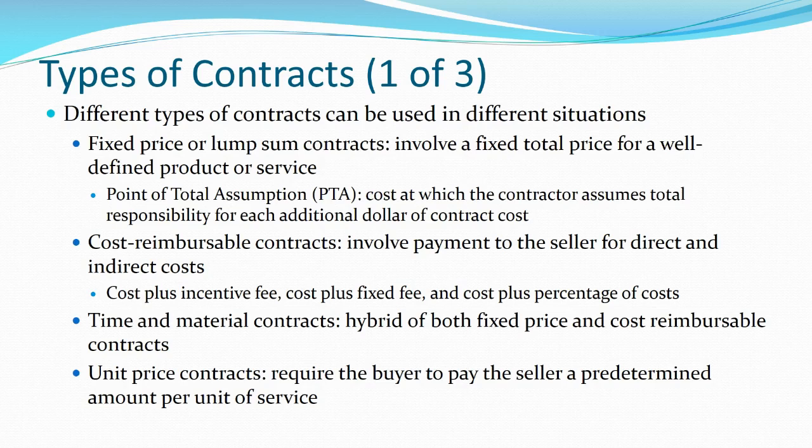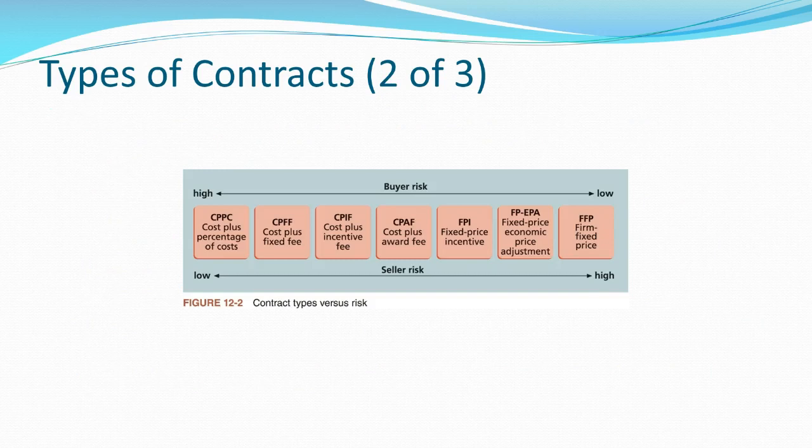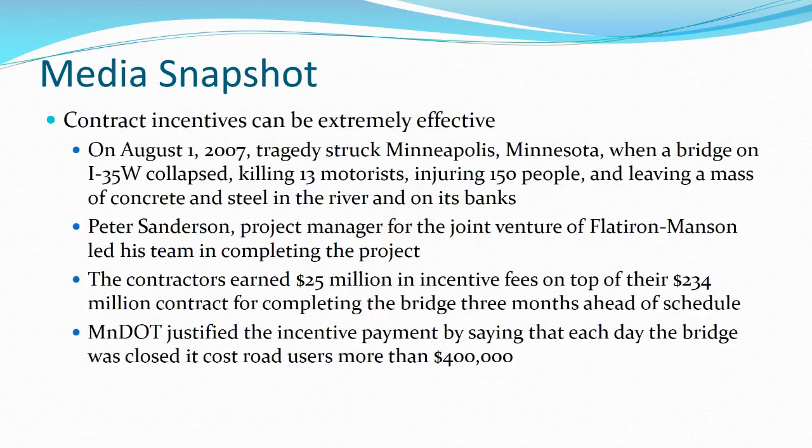So if I've got 6 buildings to clean, it's going to cost you 6 times what one building would cost, as opposed to just giving a blanket fixed price or lump sum contract. So in terms of the amount of risk, you can see the buyer and the seller get opposite levels of risk. A cost plus percentage of costs is high risk for the buyer, but low risk for the seller, whereas with a firm fixed price contract, if you're the seller, you're taking on a lot of potential risk. So it's something that most sellers don't want to get involved in.